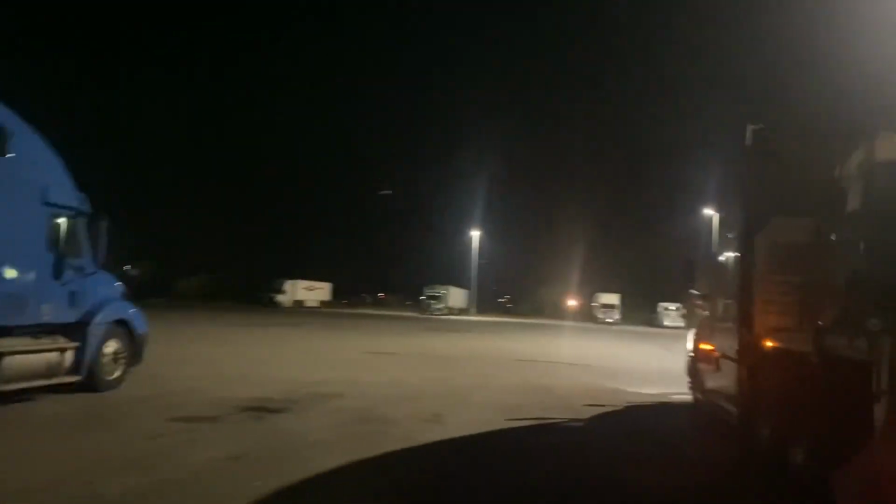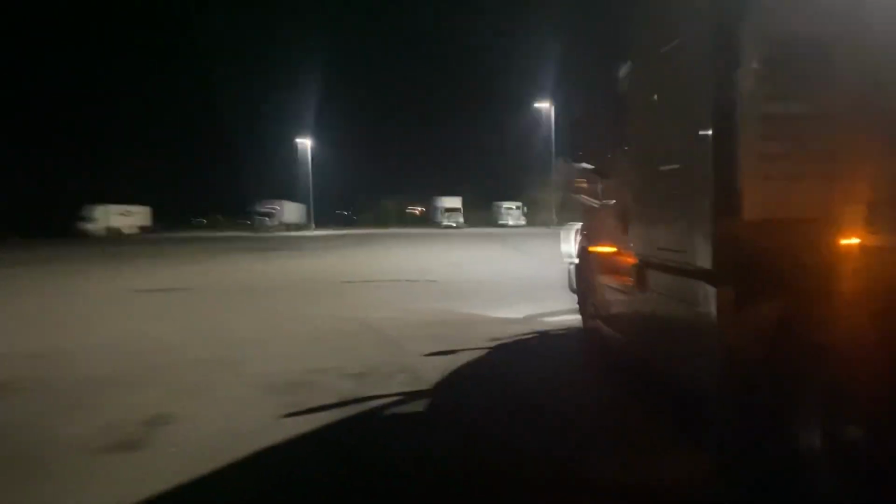So yeah, huge parking spot at the New Braunfels TA. About to order myself some DoorDash, some really good DoorDash, and enjoy the night before I have to hit the road again.